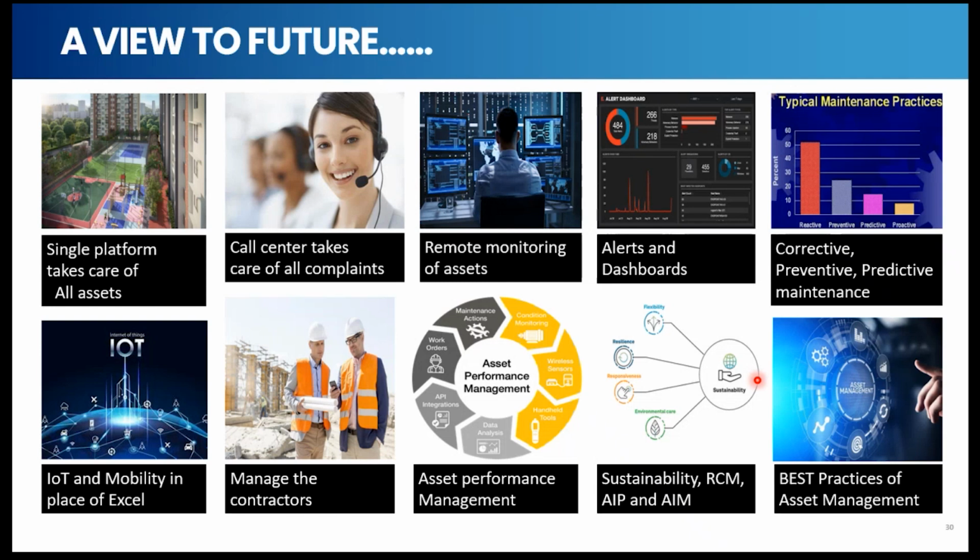Then I showed some alerts and dashboards and graphs and KPIs. We talked about corrective, preventive, and predictive maintenance, mobility in place of Excel, obviously, and managing the contractors. I mentioned asset performance. We discussed that, and sustainability, RCA, reliability centric maintenance, asset investment planning. So all these features contribute to the best practices of asset management in facilities.